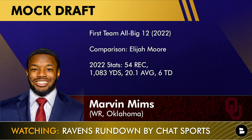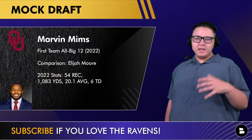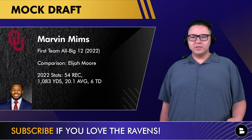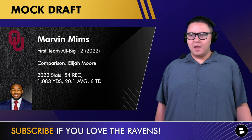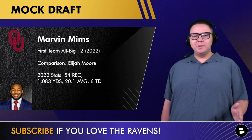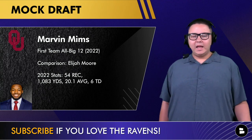Because the way OU season went, he slides down to the fourth round in this mock draft. And, I mean, he was spectacular. Even with the circumstances of what Oklahoma went through this year, he was still a first-team all-conference player. I said this after they beat Nebraska, and I will hold serve to this. He reminds me of Elijah Moore. To me, he looks like a carbon copy of Elijah Moore.